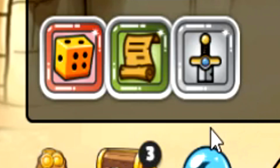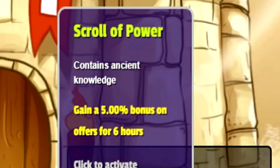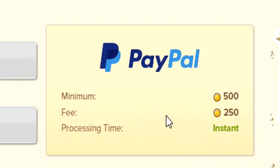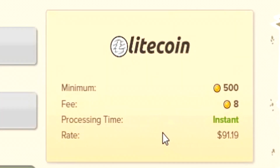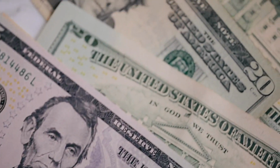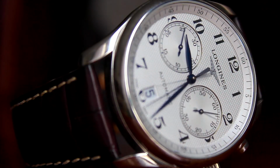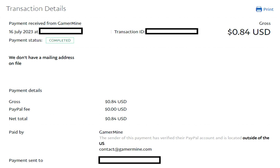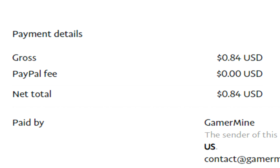To cash out PayPal, all you need is 50 cents earned, but it does have a 25-cent processing fee. Litecoin has a 50-cent minimum with a 1-cent fee, and Bitcoin has a $3 minimum with a $1 fee. And let me remind you, these are the minimums, by the way. Last time I cashed out on Gamermine, they paid me out within 24 hours. I did have to verify that I owned my PayPal account though. All in all, a very solid little platform.